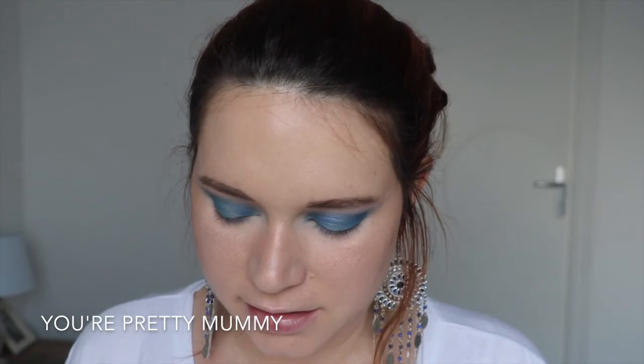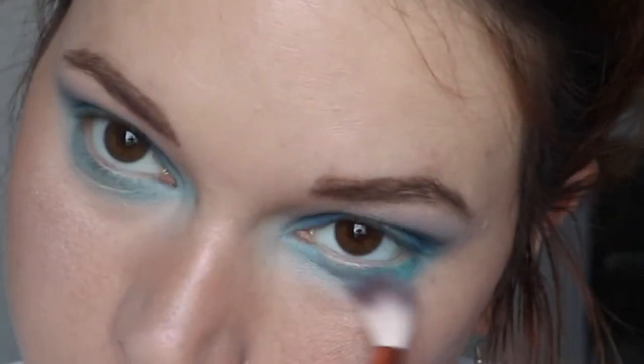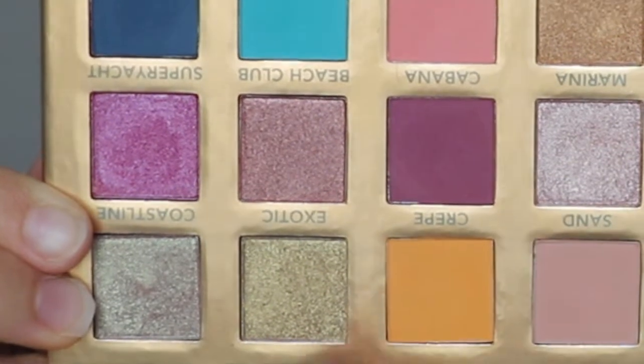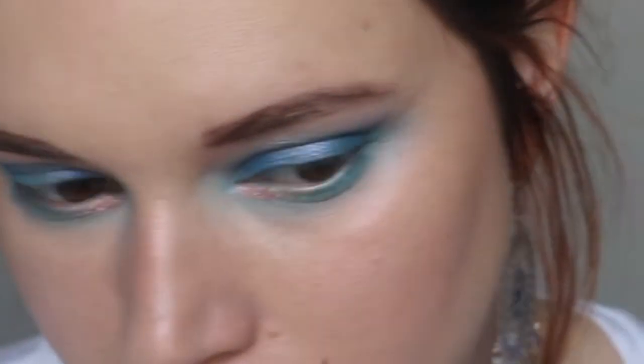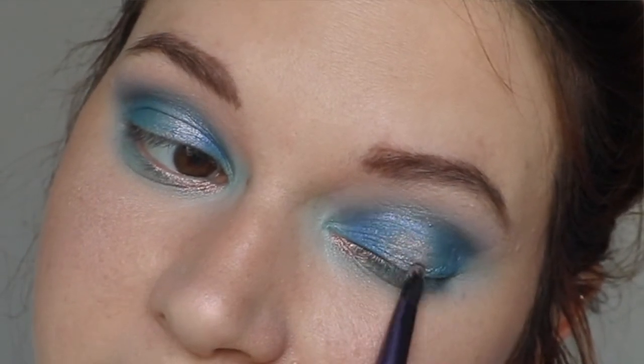Okay, I will go back now with the BH Palette Cosmetic. Thank you, sweetie. And I'm gonna use this color Pompelon, which is like a blue sky. I want to use now this color Beach Club. As I'm not satisfied with the color that we put like a sort of a halo on the lid, I'm gonna use the color After Love from the palette La Vie en Glow from L'Oréal.